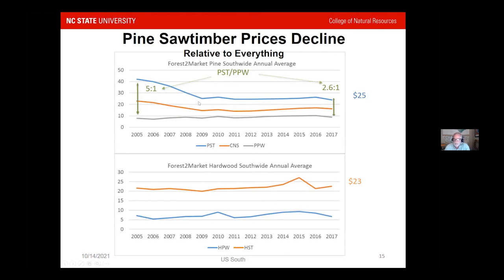All right, so here's the old days. 2005, pine saw timber was $42 a ton. Pine pulpwood was $8 a ton. It was a 5-to-1 ratio. These were the days where the silviculture and the returns to landowners was really a pine saw timber story. And then there's the recession, right? 2009. So it goes from above 40 to about $25 a ton. And it's been $25 a ton since then.